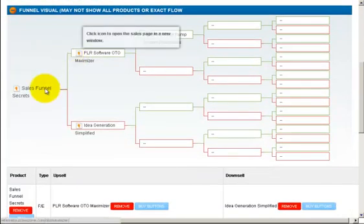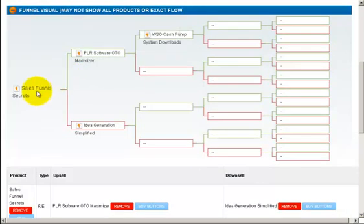And now I've changed the process to where now I have the original product that I'm selling. Then I have the PLR software that would be the upsell. And if they decline that, well, then they would be sent to the idea generator downsell. So that's how you would create a sales funnel.